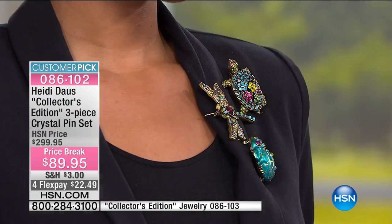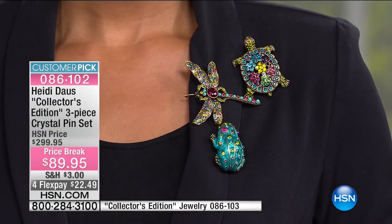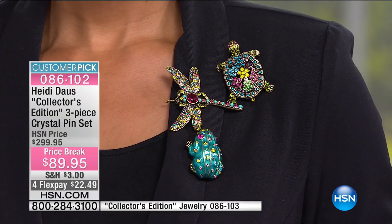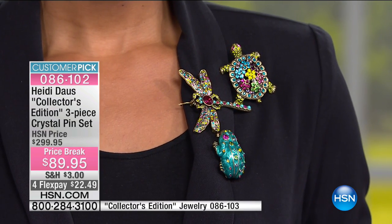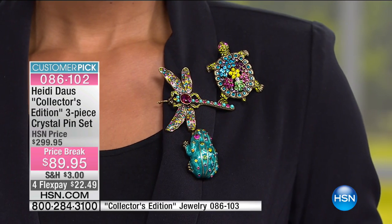Leaping luxury. Well, it makes sense because those little froggies too. You could wear those earrings with that frog, tremendous. And then, of course, look at the turtle. That turtle is so spectacular. All those flowers on the shell of that turtle, each one of them is a little baby work of art. But maybe the star of the show is that dragonfly.